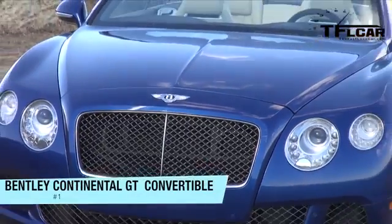Now, this next car, number 1, is on our list because we got a chance to drive it, and we got a chance to drive it on ice. It's the Bentley Continental GT Speed convertible, $272,000. It doubled the price of my house when I put it in the garage.